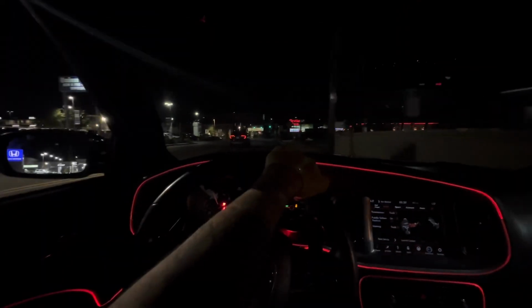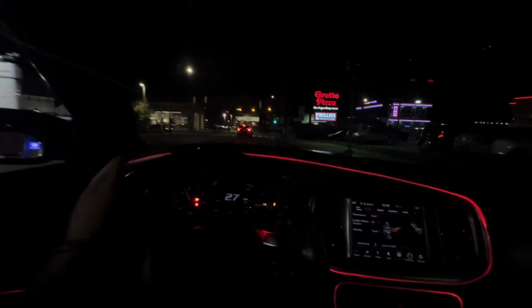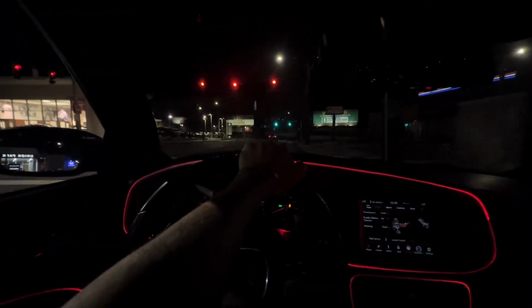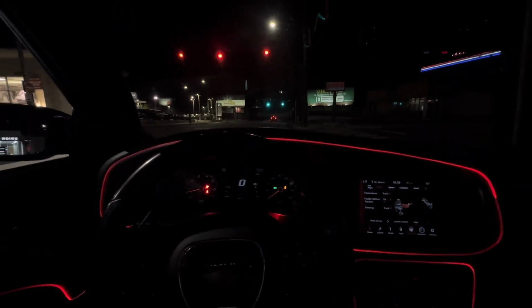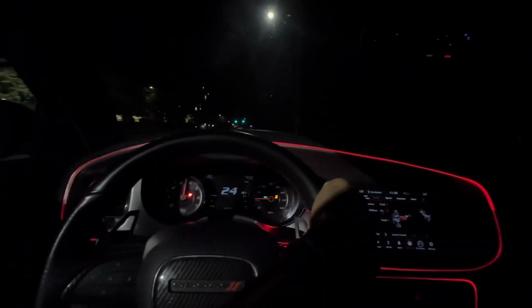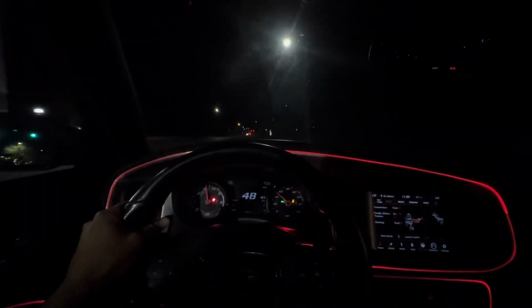For you guys who are wondering, this is a completely stock 2019 Dodge Charger RT. Just no mufflers, no resonators. The cats are still on. Let me do a little pull for y'all real quick. Oh my God.